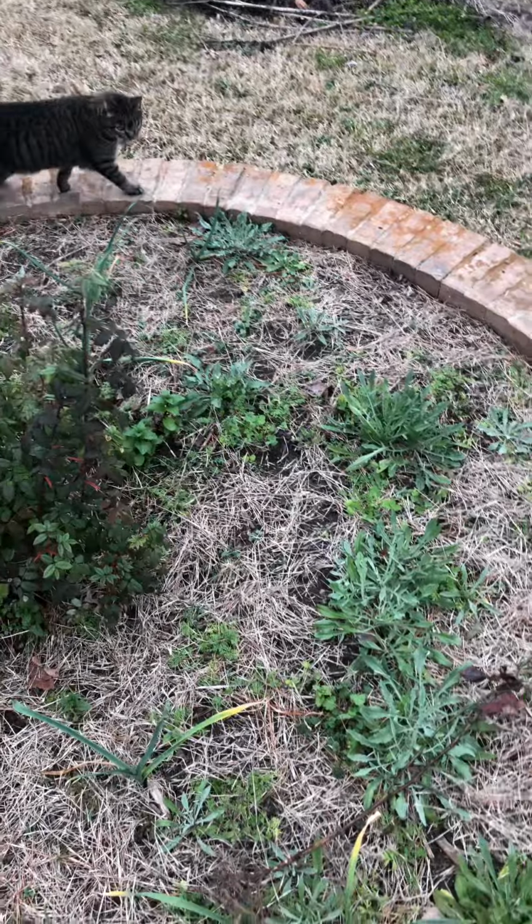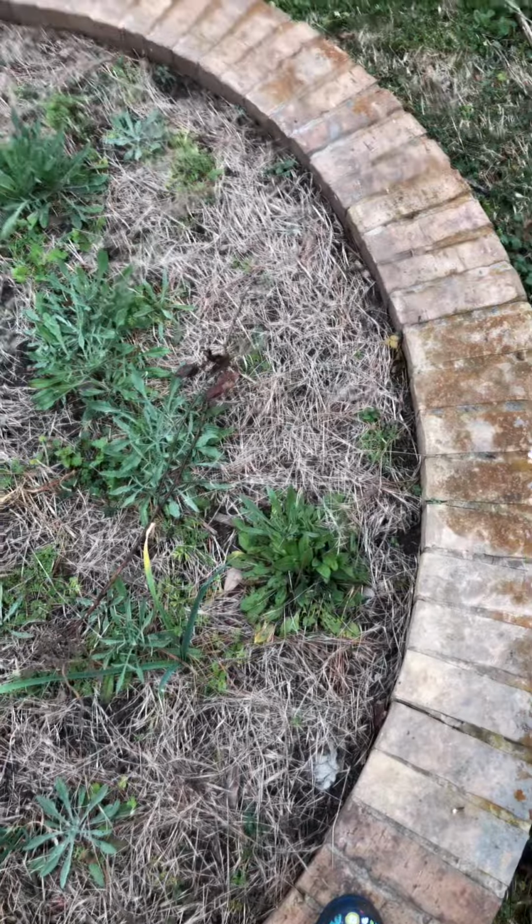I planted some wildflowers and poppies because I've never grown poppies successfully, and it looks like I have a decent little patch of poppies, about 12 poppy plants. Those are the bigger green ones. So I'm pretty excited about that.